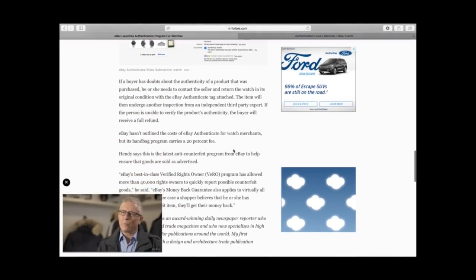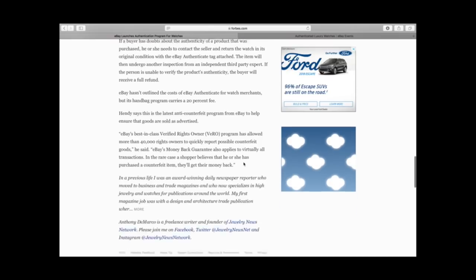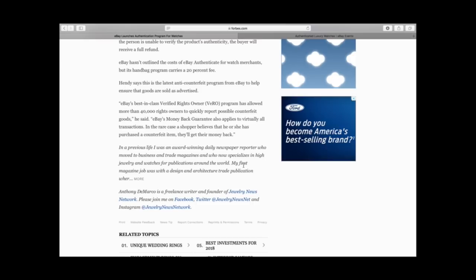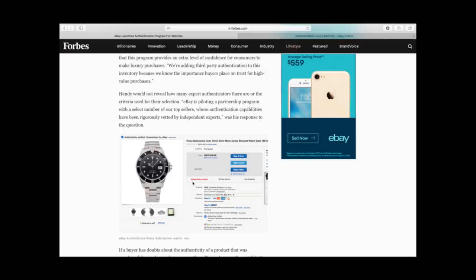So what happens is you get to send it in. They have a third-party expert who will authenticate it, obviously experts in the watch field or in the purse handbag sector, if that's what you're doing. And then once it's verified that it's good, they will list the item up for you, sell it, ship it, take care of it. At least that's what they're doing with the handbags. I believe it works the same way with the watches. And you will pay the 20% fee when it sells, but on the listing, you're going to get to see that your items show up as authenticated and verified.